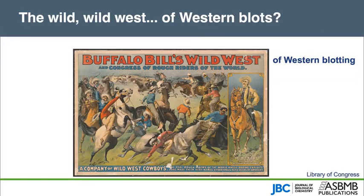Now, I find Western blotting a lot like the Wild West of the 19th century United States, characterized by Hollywood as an untamed frontier in a period of lawlessness. There doesn't seem to be a set of standards or rules that researchers are taught to apply when designing experiments using blots or when presenting their blot data. And not having a standardized way to perform and present these types of data can cause problems later when others try to reproduce your results.